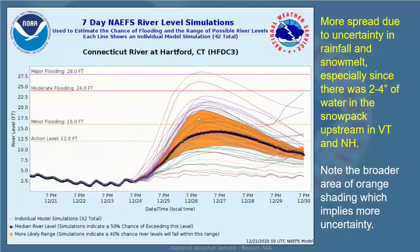And again, the Connecticut River, obviously here, because of the flow, we're a lot dependent on how much snow is going to melt across central New England. So, how warm is it going to get? How strong the winds are, the dew points. But you see in that black line, everyone into action level pretty much, if you're looking at the general likely range there.